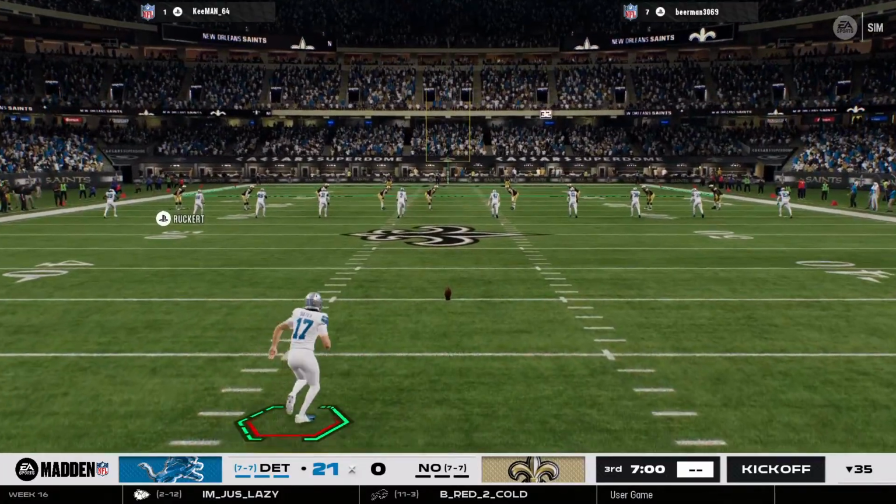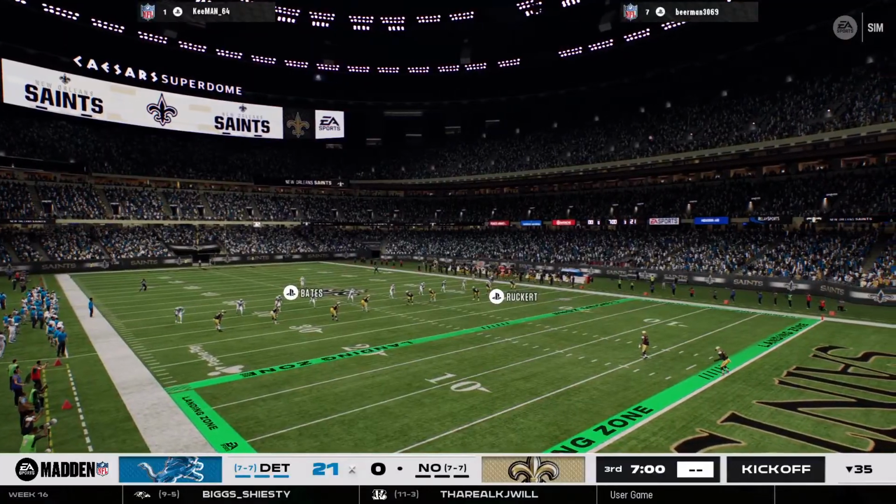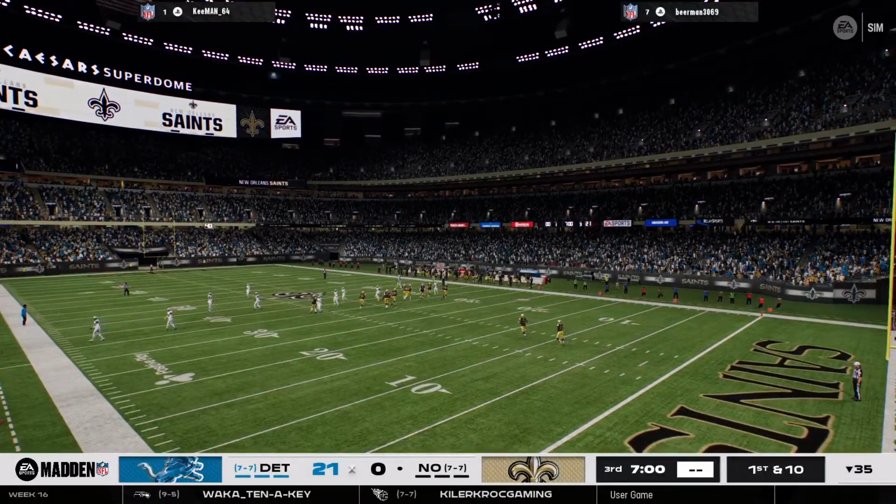The Saints going to go on offense first, and they trail here as we begin quarter number 3. And this will be a touchback as that sails over the end line.